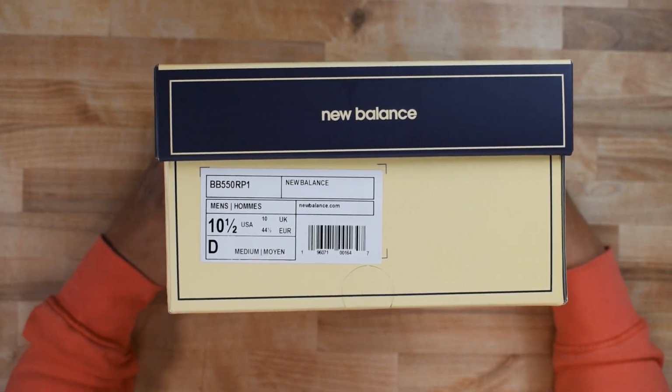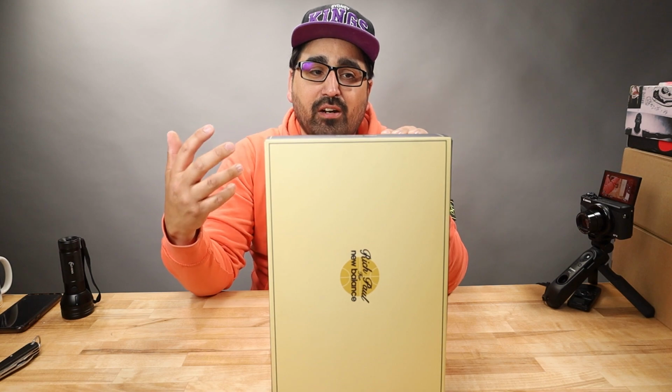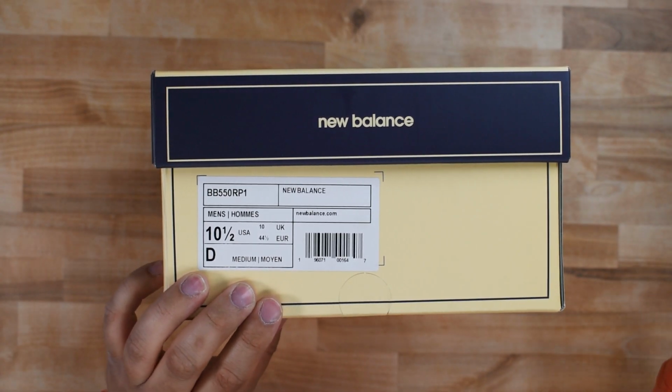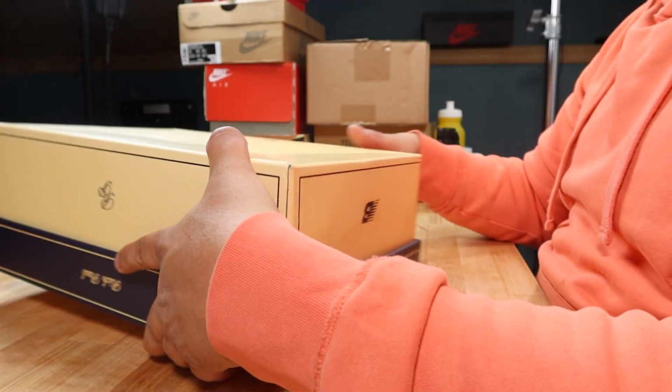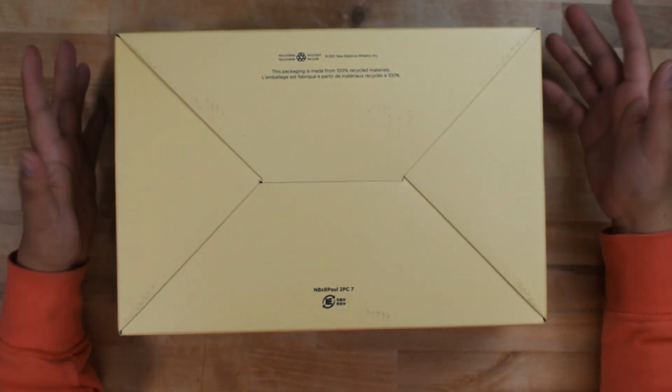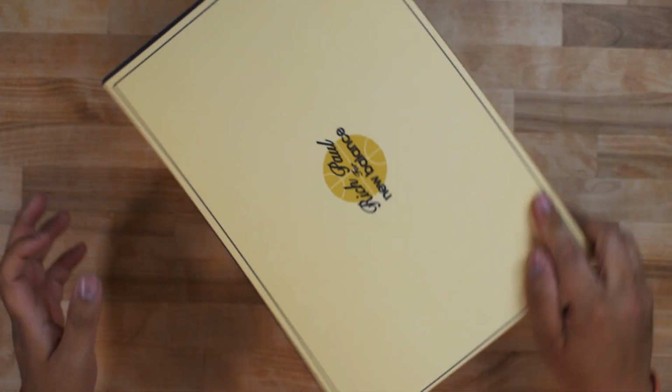And then this is a typical New Balance box label for release here in the US and Canada. I only assume because there's French on it as well. And the packaging is made from 100% recycled material, which is pretty cool. All right, let's take a look inside here.